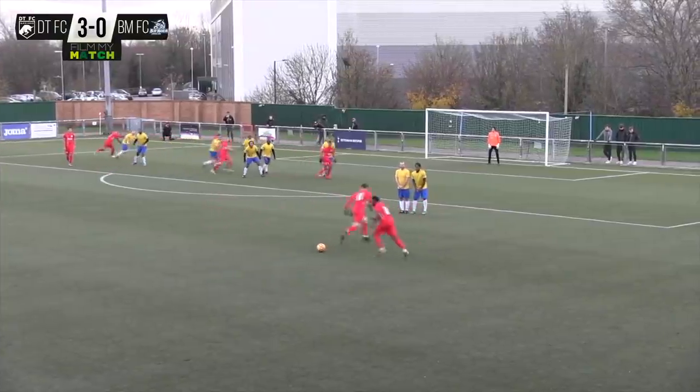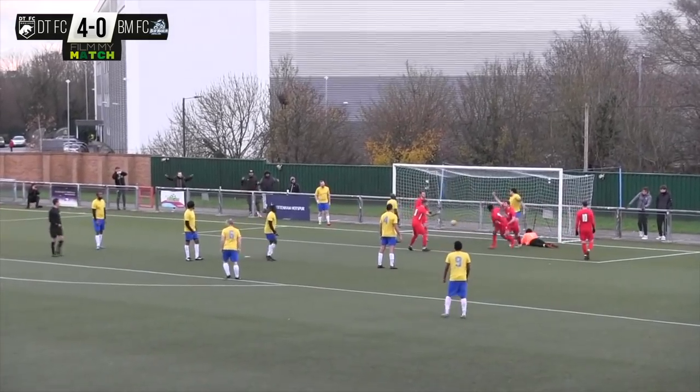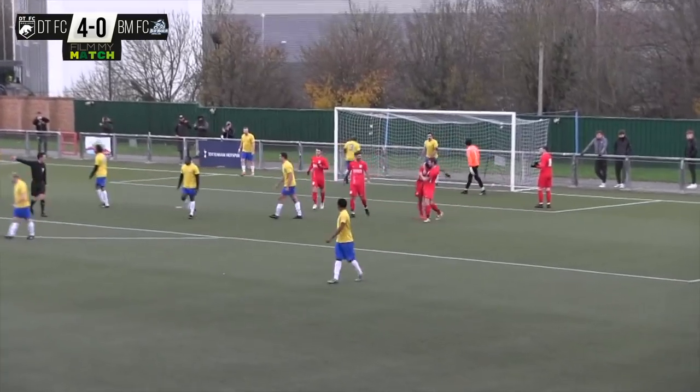It'll be Kieran. Nice left. It's Jamari. Whips it in. It's deep. Oh, how did they save that? But the ricochet's put in. And that's 4-0.